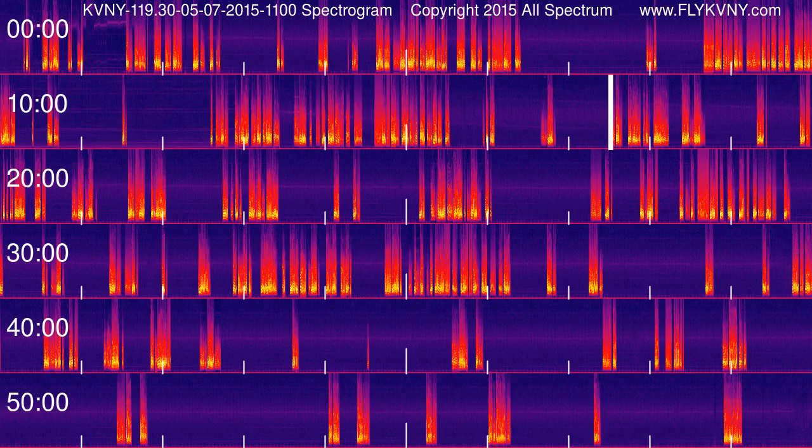Tower, Lark 99 X-ray is off at 16 left, Golf. 99 X-ray, contact ground 121.7. Will contact ground, 99 X-ray. Citation 7 November Bravo, Van Nuys, how do you read? Yeah, we're here. Citation 7 November Bravo, can you take intersection Echo for departure? We're ready at Echo, 7 November Bravo. Roger. You want us to make the turn here? Just hold position, stand by. Roger. Citation 7 November Bravo, cross runway 16 left, runway 16 right at Echo, clear for takeoff, wind 170 at 10. Cross 16 left at Echo, clear for takeoff 16 right from Echo, Citation 7 November Bravo.